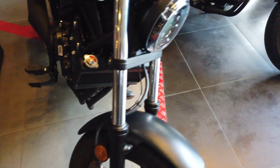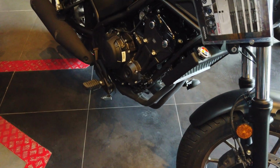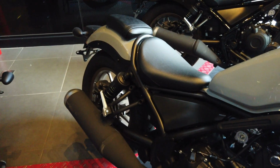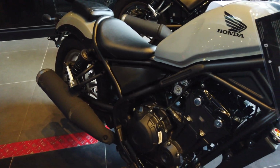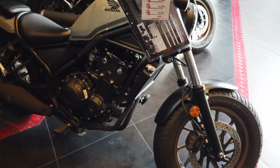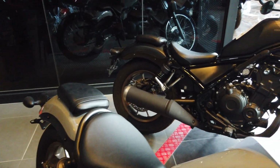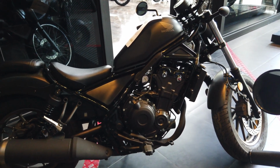Now let's go here on the Rebel models. This is the Rebel 500. It's quite cool. I mean, actually, I like the Rebel. Rebel 500 is 399,000, and down payment is 110,000. Monthly for a year is 29,882. 2 years is 16,395.